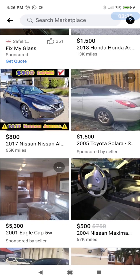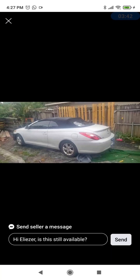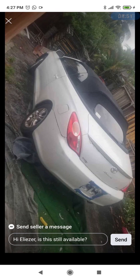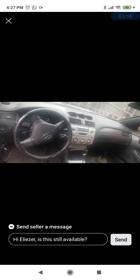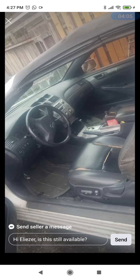Okay, here's a 2005 Toyota Solara for $1,500. Let's look at the big picture. Okay, the Solara. This is effectively a convertible Camry. Has everything Camry mechanicals underneath. The top was actually converted by, I believe, American Sunroof Company. This is a world-renowned coach builder.